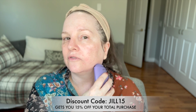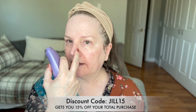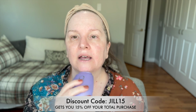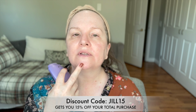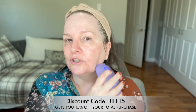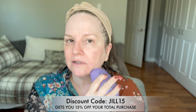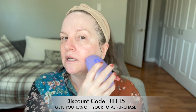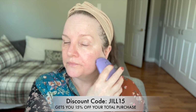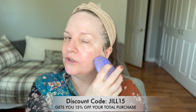If you have broken capillaries, so I have broken capillaries here and here on the side of my nose, I haven't been applying any heat to those areas. I'll run it over this, but I definitely don't want this area to get too hot because that, unfortunately, is a trigger for those broken capillaries, and I definitely don't want more of them. So avoid this device, which is producing heat, on areas of your skin where you have broken capillaries. If you have rosacea, this would not be a good treatment for you.